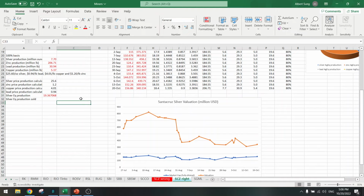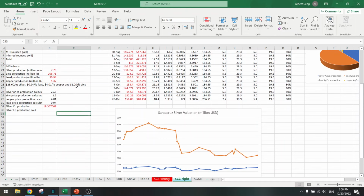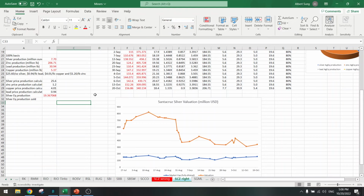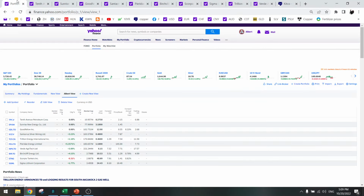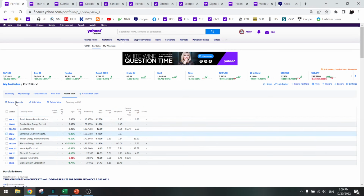They got very good production numbers. Production went up by 10% quarter over quarter. So they're doing very well. I just don't want to be in zinc at the moment because the housing market is starting to decline in the US. China isn't doing that well. If this goes, for example, to 1.2, then you can see how fast it can drop. So yeah, I still like it. It's undervalued, but there are risks. So that's why I deleted Santacruz from the portfolio.